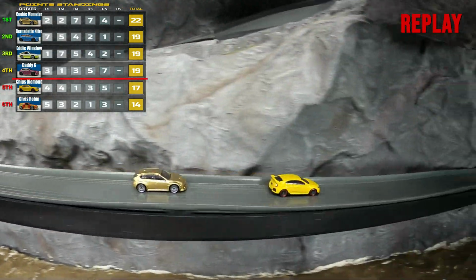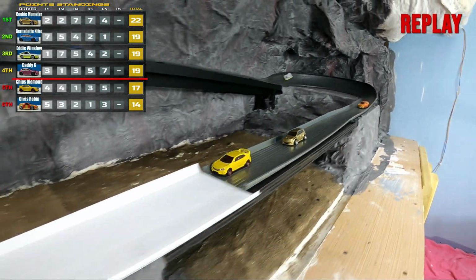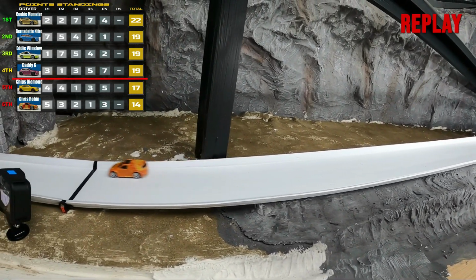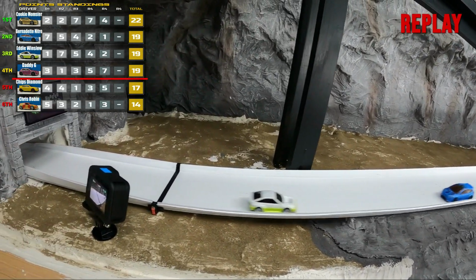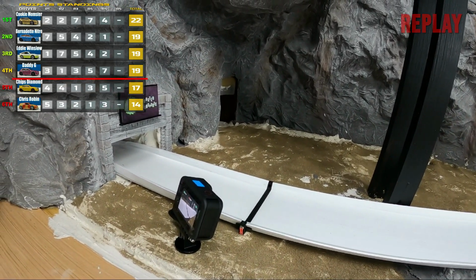But look at the points lineup. 3 drivers tied at 19 and Chips back 2 points. If Chips can finish in front of all 3 drivers, I believe that'll knock out one of them. For Chris, it's crunch time. He's back a few points, desperately needs a win, and maybe some of that Group 1 DNF magic.